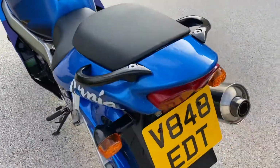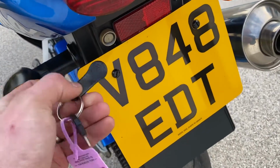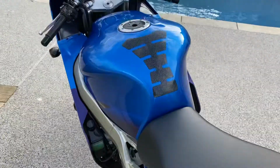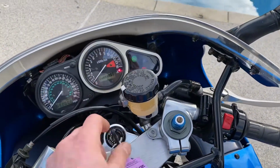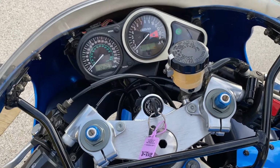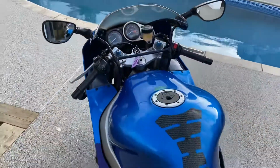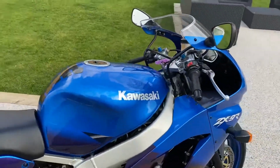So fire the bike up, we've got the Datatool fob, which you push on there and you can hear the beep. I think it gives you normally about 30 seconds to put the key in the ignition. Warm day today, so it won't need any choke. Obviously winter time you will want some choke.